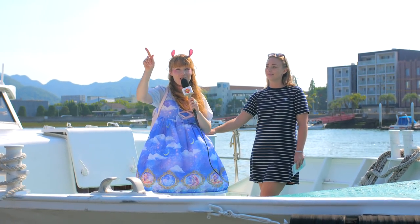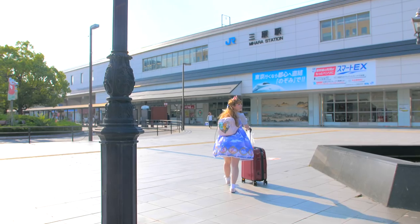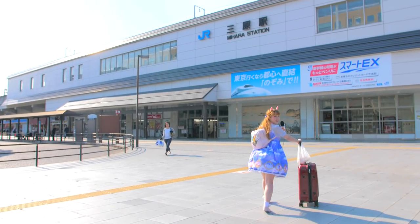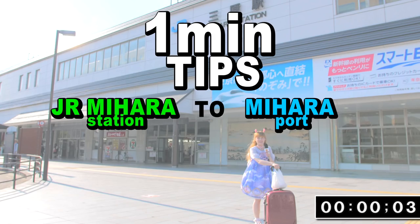Okay guys, I'm going to show you now how to get from the station to the boat so you can take the Rabbit Line over to Rabbit Island. And we're already at Mihara Station! That was a quick walk! See, that was easy!